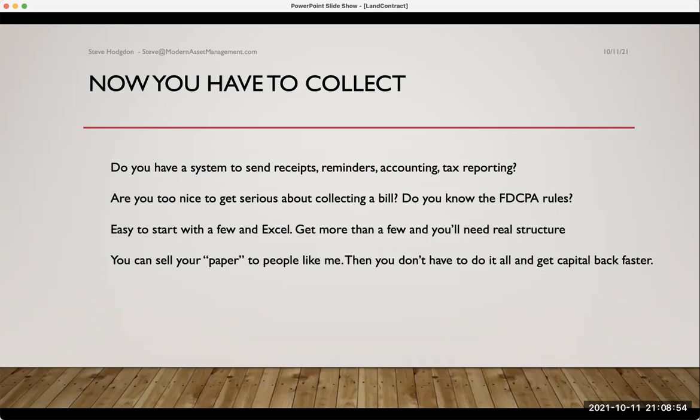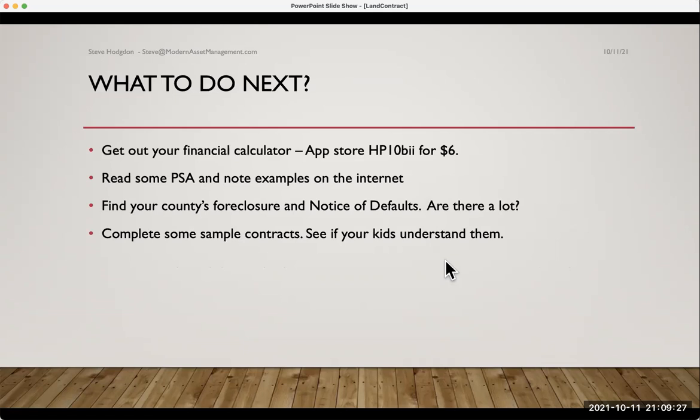But I've bought paper at less than 50 cents on the dollar, and I've also paid 95 cents on the dollar or par for mortgages that are performing. So it all matters on how well you put your documents together, how well you vet your buyers so that you're not selling to people who can't afford to pay, and that you're selling property at a price point that we can recoup our money should we have to through a repossession.